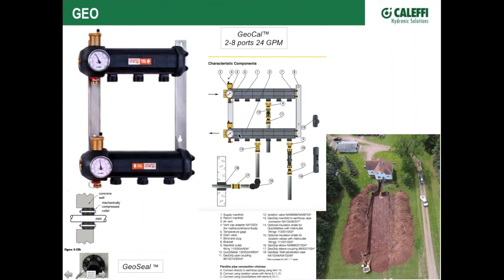So take a look at these. They're modular. As you can see, we build them to whatever spec you need. So you tell us how many loops you have in your field, and we'll custom build this. We test it. We send it out in the box. It's got temperature gauges, so you can see what kind of performance you're getting from the loop field. This is a really nice way to put these systems together. I know the homeowners appreciate that they've got something that they can see what's going on with their system and make sure that they're getting all the performance that they want or that they paid for out of their loop field.